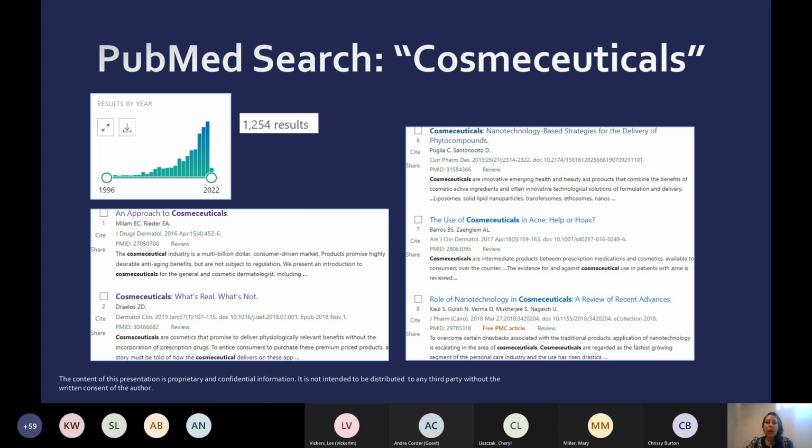If we search PubMed for the word cosmeceuticals, I did this earlier in the week, there were 1,254 results. As you can see in this diagram, in 1996 there's about zero, and it has exponentially increased since then. When I did this search six months ago, the first hit was "An Approach to Cosmeceuticals," and the second hit was "Cosmeceuticals: What's Real, What's Not," interestingly enough. Results 6, 7, and 8 were really interesting as well.